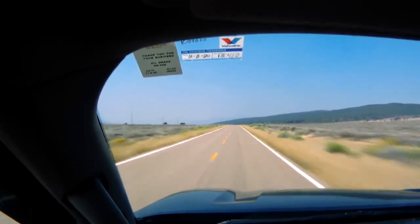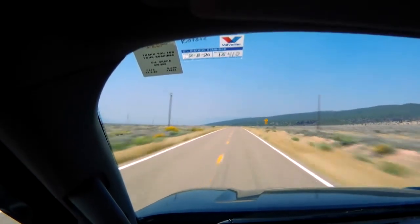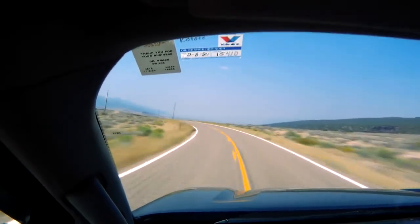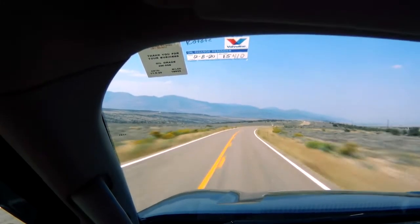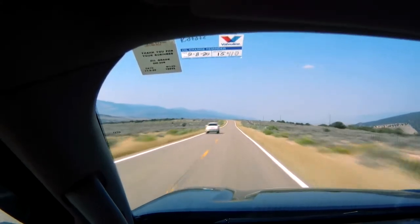Next year, I plan on maybe getting a drone and actually doing some drone work when I'm out here on these highways, so that we can have some better visuals of what we're seeing as we're going across these beautiful western areas.